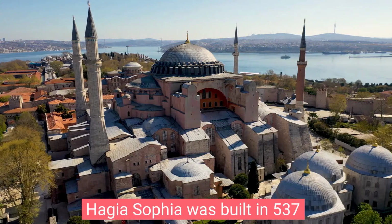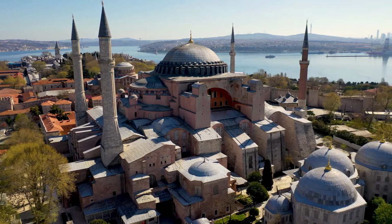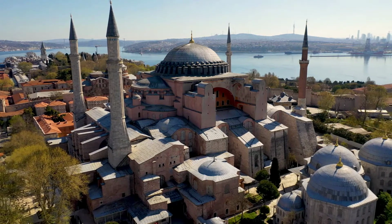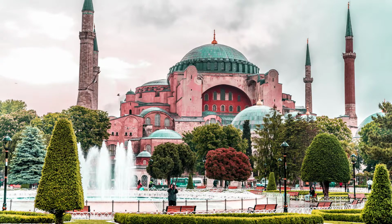Hagia Sophia, formerly the Church of Hagia Sophia, is a late antique place of worship in Istanbul, designed by the Greek geometers Isidore of Miletus and Anthemius of Tralles. Hagia Sophia was built in 537 as the Patriarchal Cathedral of the Imperial Capital of Constantinople. It was the largest Christian church of the Eastern Roman Empire and the Eastern Orthodox Church.